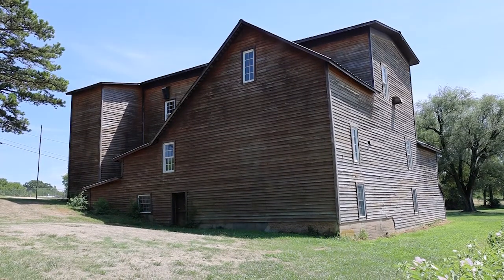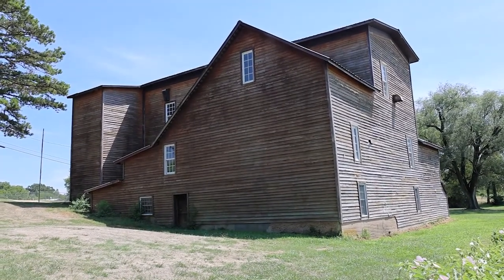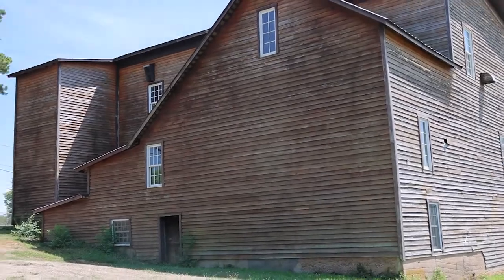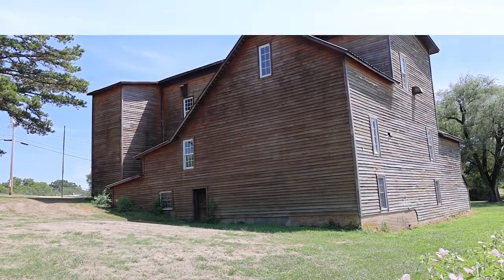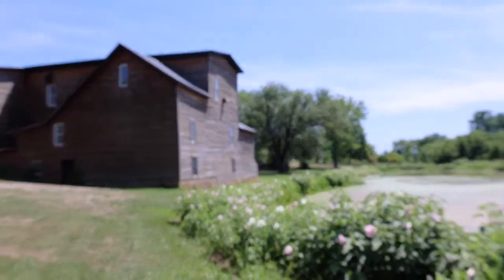So this is this side. We were wondering how it's powered, or how it was powered, with no river or creek. That is a great shot.